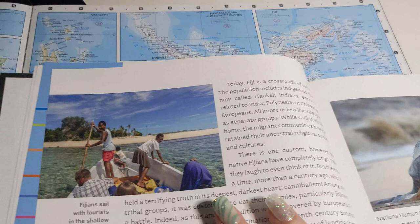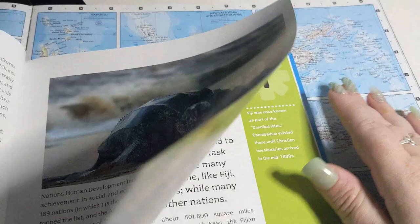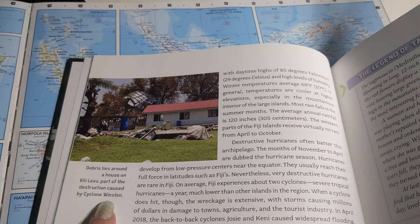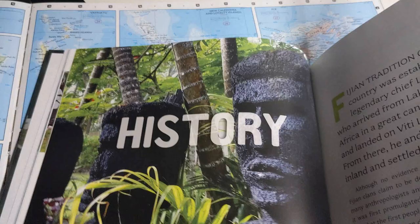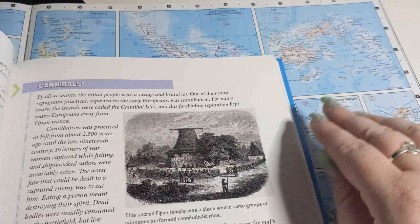Let's see. They're taking some tourists out to an island here. And here is a very sweet leatherback turtle. Of course, turtles are very protected. A beautiful waterfall. It's named Magic Waterfall. Gorgeous. There's the map that I already showed you. And we have some disaster from Cyclone Winston. It doesn't say what year that was. Oh, here it is, 2016. We've got some very ancient stone statues here. Here's a drawing of pre-colonization Fiji, where this talks about the cannibalism issue.